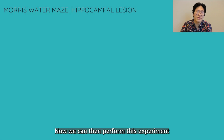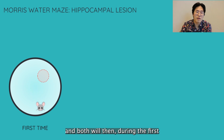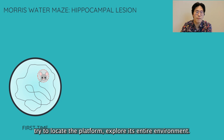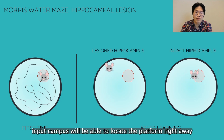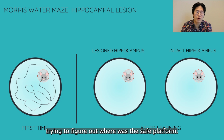Now, we can then perform this experiment with both a lesioned animal and a non-lesioned animal, and both will then, during the first exposure to the arena, try to locate the platform and explore its entire environment. The day after, the animal with the intact hippocampus will be able to locate the platform right away, while the animal with the lesioned hippocampus will spend longer time trying to figure out where the safe platform was, as if it was completely new.